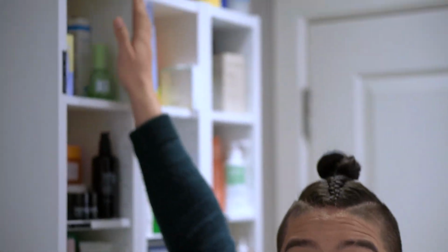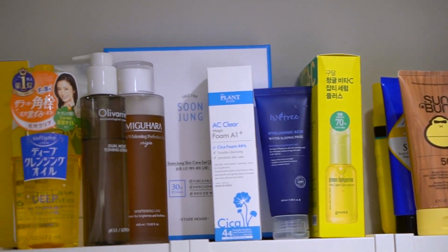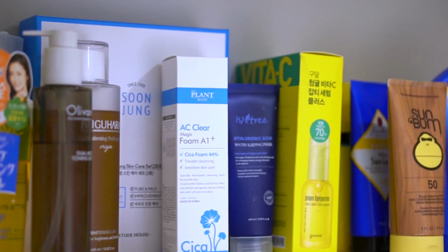So here we are at the top of the shelves, and these are basically the products that can't fit anywhere else. In terms of how all the shelves are spaced out, we preset that to fit the majority of our stuff, but once things are already in them, I'm not moving them again. So if things are too tall to fit in the cubbies, they go on the top. So you see some toners, some body lotions, some body sunscreens, as well as some skincare sets when they come in the big box with a bunch of different things in them. That's on top.